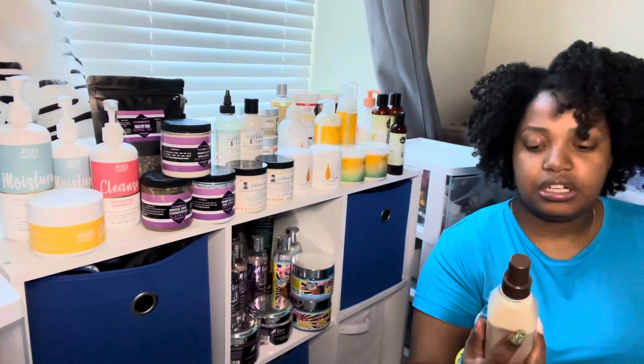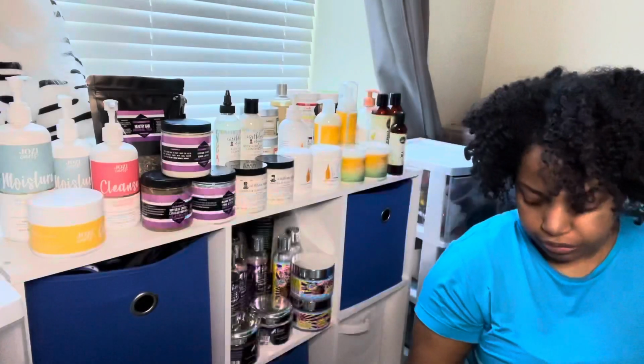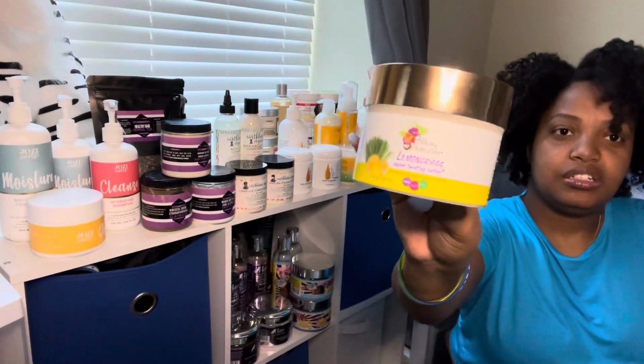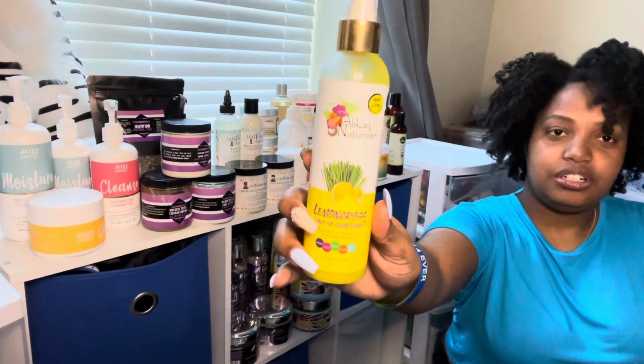And their Reconstructing Anti-Breakage Leave-In. And I have some Alake Naturals. I have their Super Twisting Butter and their Lemongrass Leave-In Conditioner.